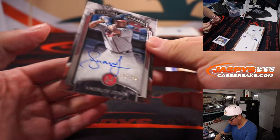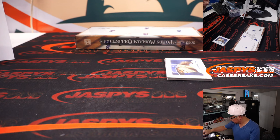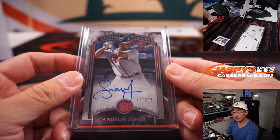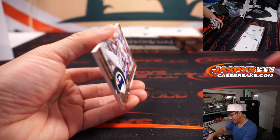How about some Andruw Jones archival autographs? 146 out of 299. Charles with the Braves. His son in baseball now. Drafted by the Diamondbacks, I want to say.